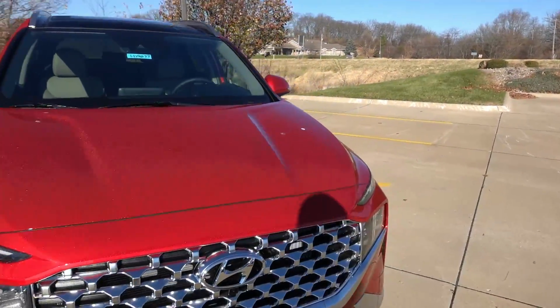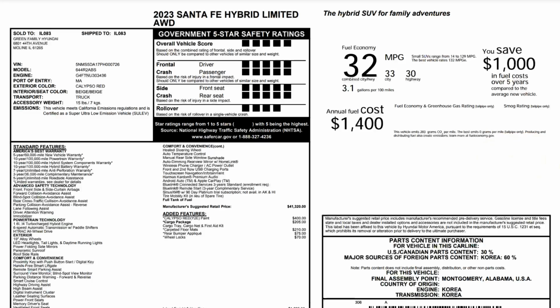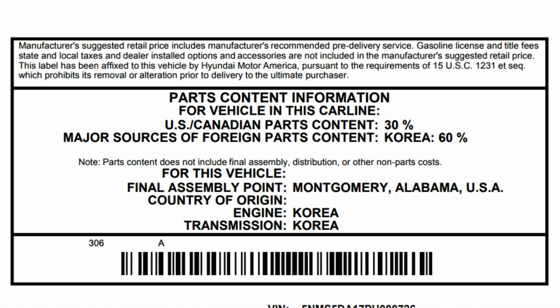So let's go ahead and take a look at the window sticker so you guys know exactly how this one's equipped, and then we'll dive onto the interior. So once again, this is the Hybrid Limited, which means it comes fully loaded from the factory. There's no additional option packages, just some paint colors as well as a few additional accessories on this particular one. So that brings the total MSRP, including destination, to $43,575. And once again, to point out here on the window sticker, the final assembly point of Montgomery, Alabama.